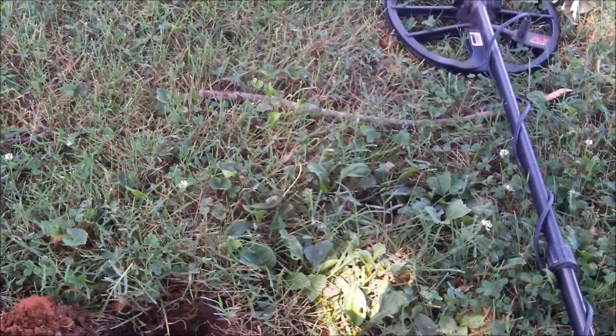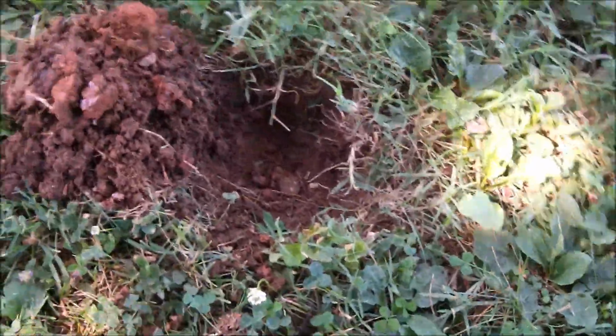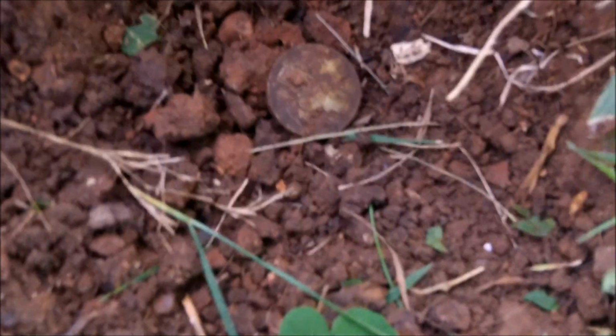Well, this signal was giving me a 14, and it was in the front yard of the church here. And I dug down and I can see it. You can see the imprint over here where it was at the bottom of the plug, but there it is, and I'm pretty sure this is going to be a silver war nickel. Yeah, definitely got some wear to it.